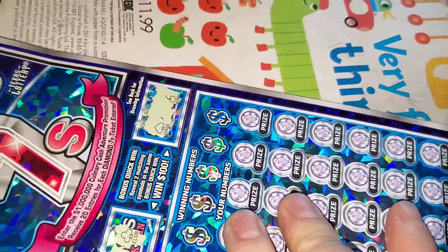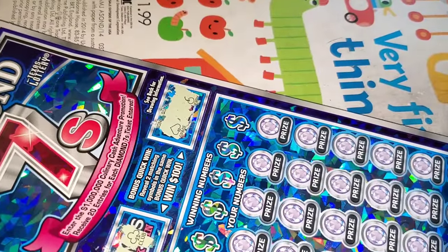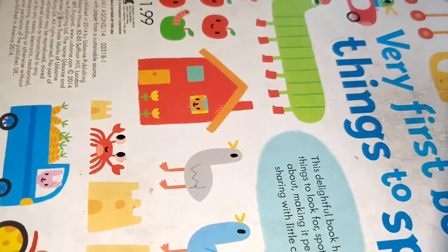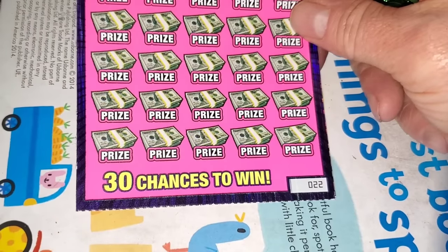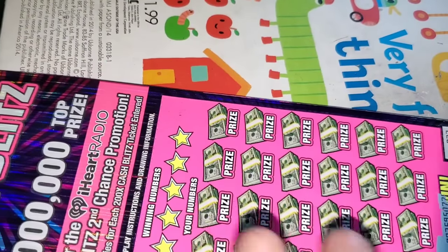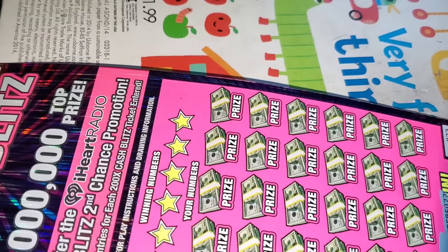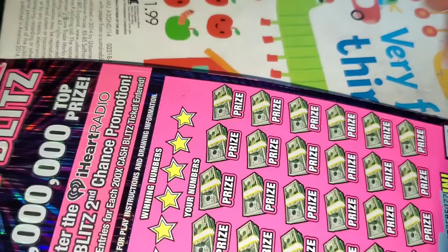All right. So second chance drawing, so we're hoping this says invalid entry. It does not. We'll try the same thing again with Cash Blitz. 22. I do love this ticket. Hit the 10X a lot. I've won 500 on this one. Bunch of 200s. But not today.